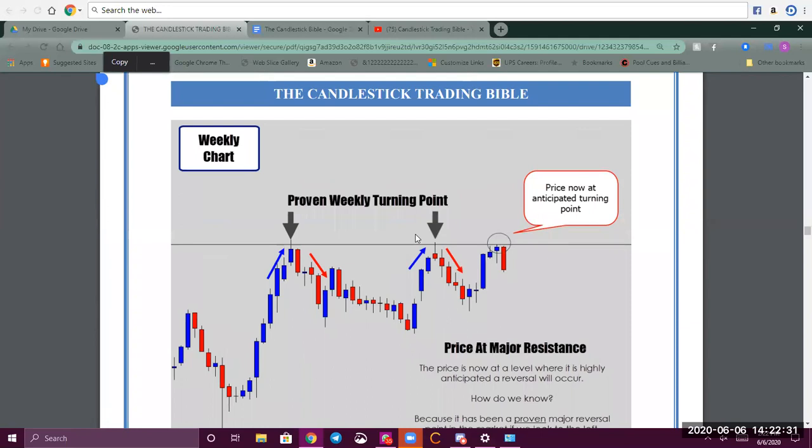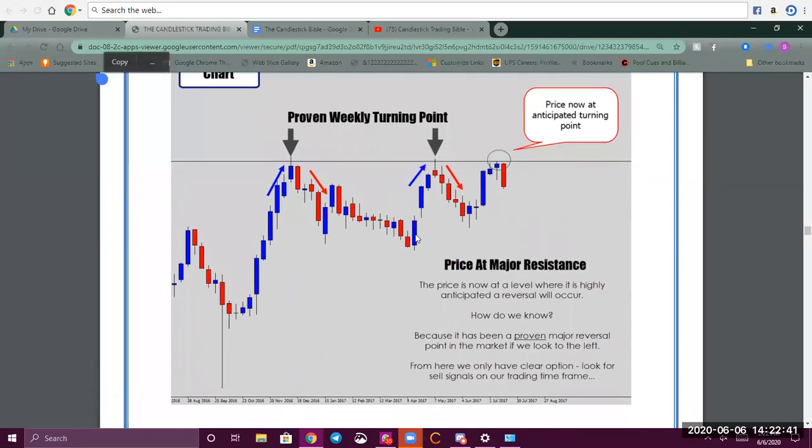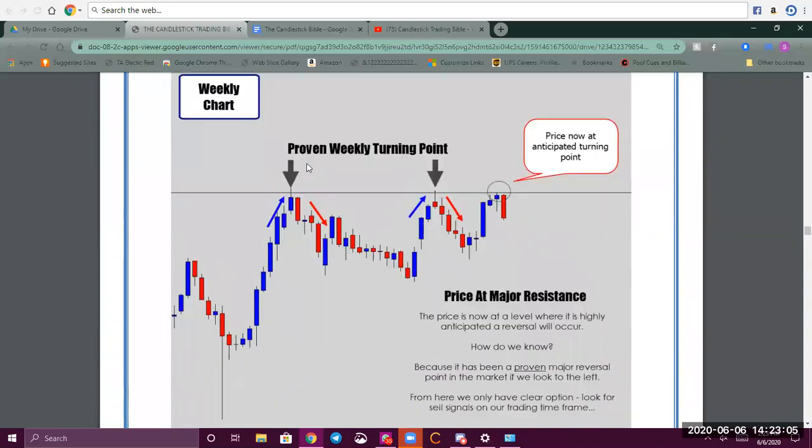Okay, weekly chart, proven weekly turning point. Price is now at an anticipated turning point. You can see we have our bear candle right there. Price is at a major resistance, a level where it is highly anticipated a reversal will occur. How do we know? Because it has been a proven major reversal point in the market. If we look to the left, like I said before, history repeats itself. From here, we only have one clear option: look for sell signals on our trading time frame from the weekly.